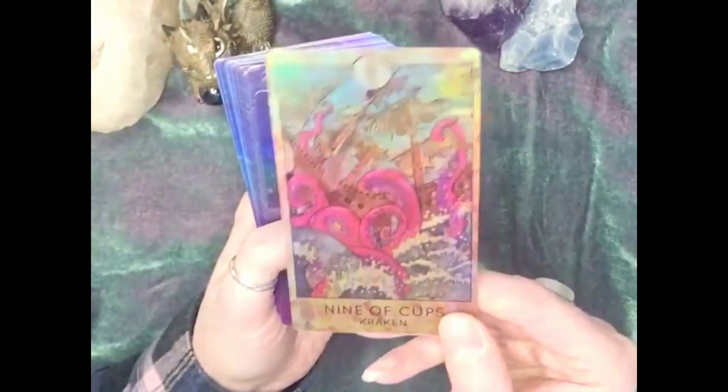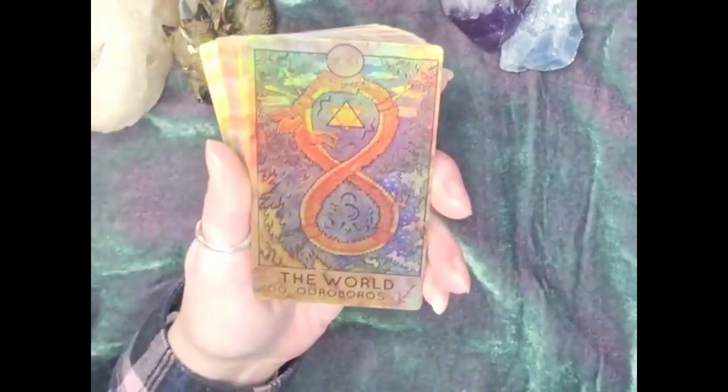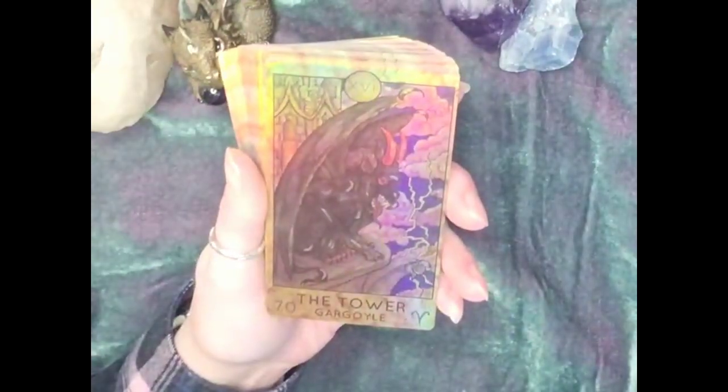9 of Cups is the Kraken. Let me flip them this way. Wheel of Fortune, Inquisitor. Sometimes the Wheel of Fortune feels like that too, doesn't it? The World is Ouroboros. The Tower, Gargoyle.